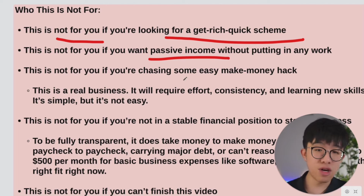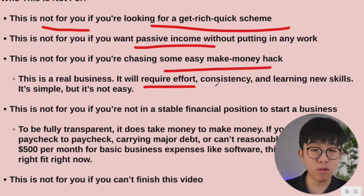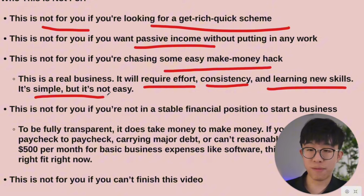This is not for you if you're chasing easy make-money hacks. Again, this is a real business. It will require effort, it will require consistency, and it will require learning new skills. It's simple, but 100% not easy.